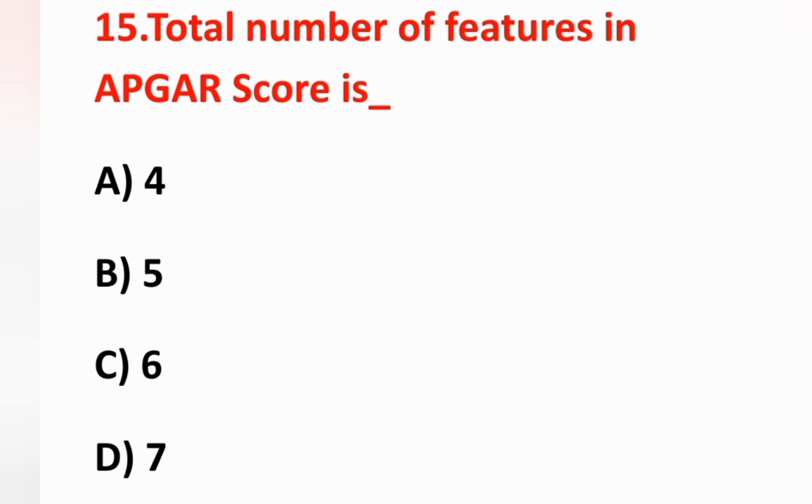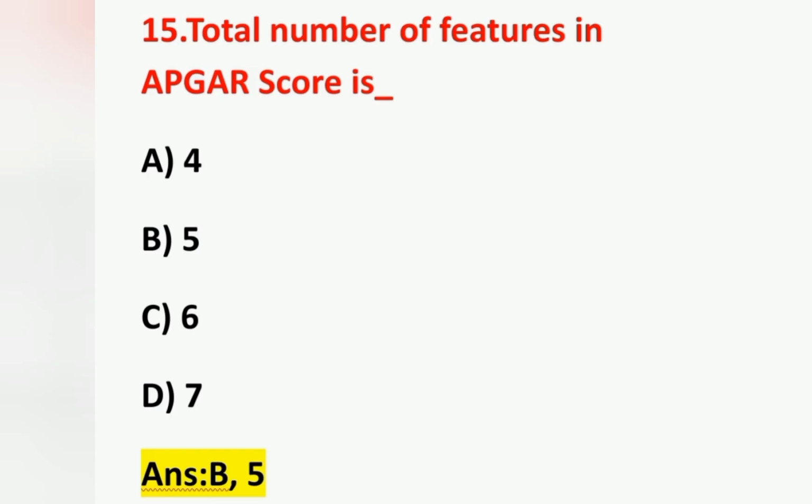And the next question: total number of features in Apgar score is. Options are option A 4, option B 5, option C 6, option D 7. Total number of features in Apgar score. Correct answer is option B, 5.